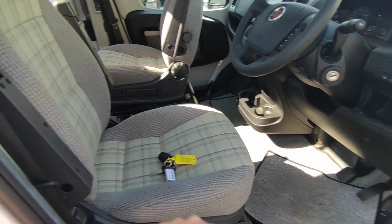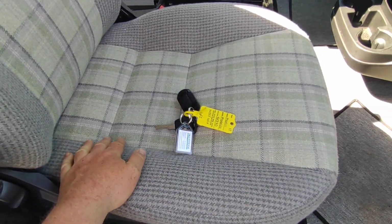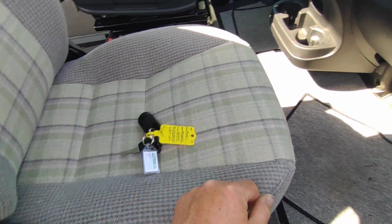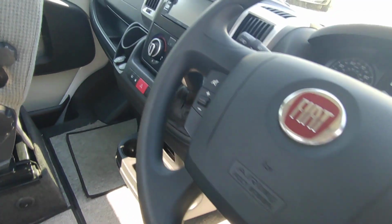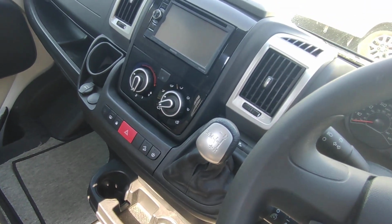Twin swivel cab seats, really nice upholstery in this, very high quality, very comfortable. You can have any upholstery with Murvi, and this is really nicely done. Fog lights, air conditioning, cruise control, hill descent control, traction plus.